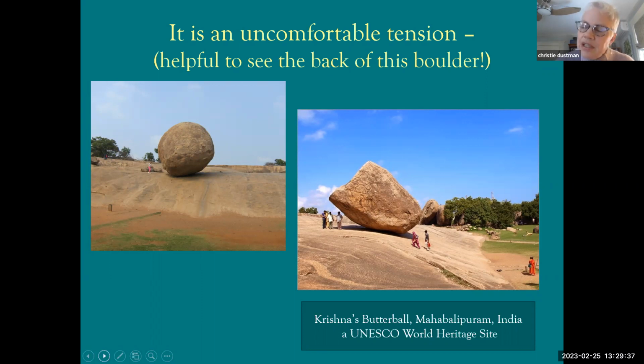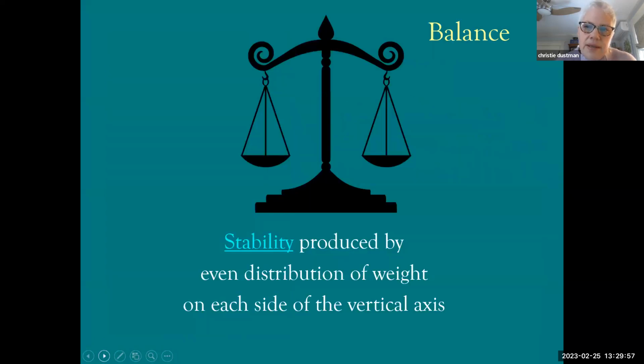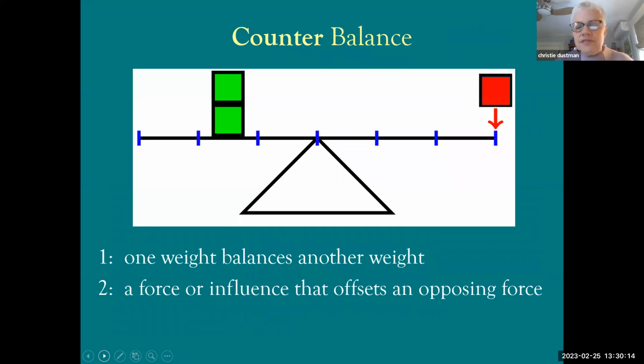So how can we bring in a little bit of that tension that might feel energizing, but not a sense of, uh-oh, something's really off here? With balance, it's that even distribution of weight. And this is how we typically think about it, right? What's on one side is on the other side. We create this central axis down the middle for the vertical axes, and a lot of garden design is based on that kind of balance.